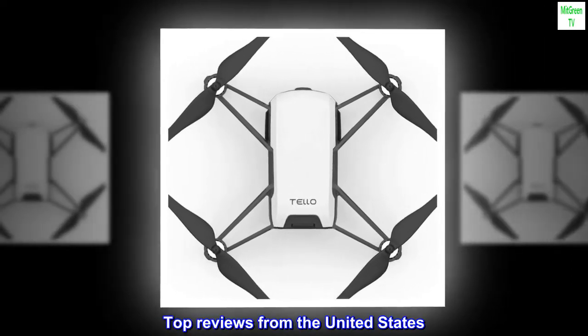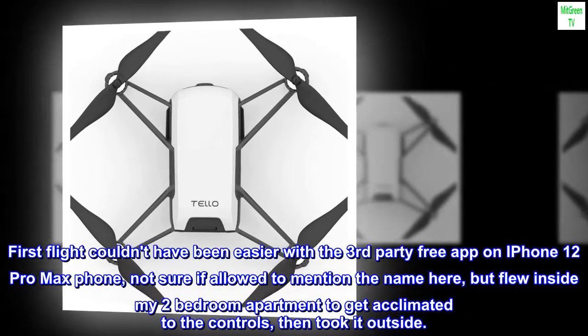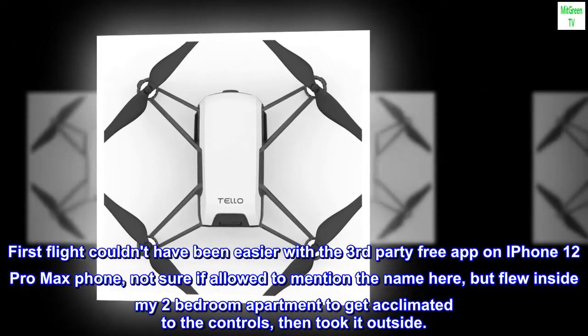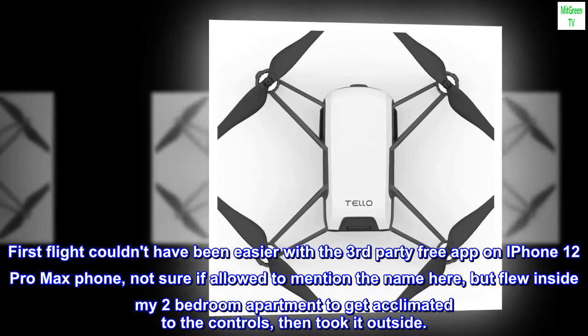Top reviews from the United States. First flight couldn't have been easier with the third-party free app on iPhone 12 Pro Max phone. Not sure if allowed to mention the name here, but flew inside my 2-bedroom apartment to get acclimated to the controls, then took it outside.